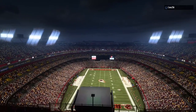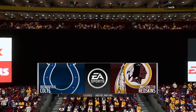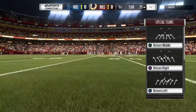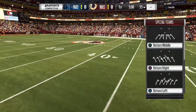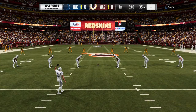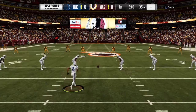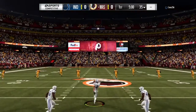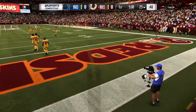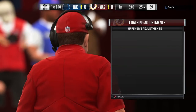EA Sports coverage of the NFL brings us to our nation's capital at FedEx Field in Landover, Maryland. A few minutes ago, it sounded like the 4th of July on the National Mall as the hometown Redskins were introduced to this sold-out crowd. They are set to go as their guys will match up with the Indianapolis Colts. Out is the kickoff unit as they run up and send this one away. And they will not get a chance to return this one as it's through the end zone for a touchback.